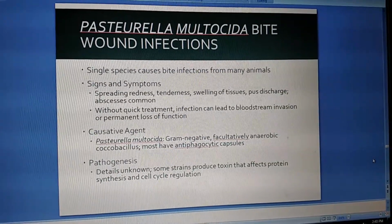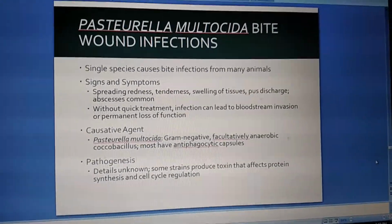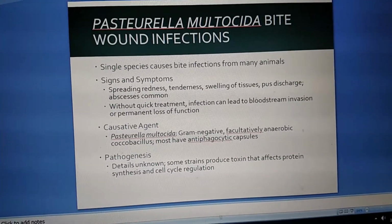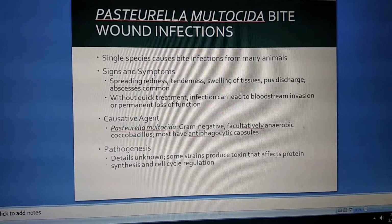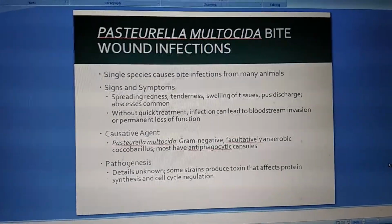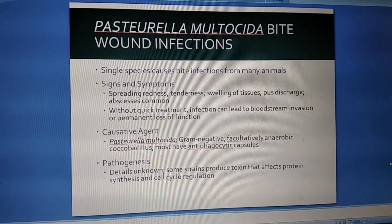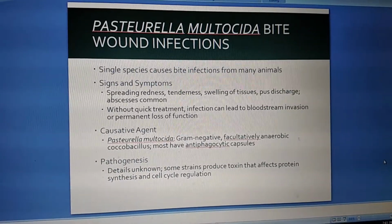Now, you also have Pasteurella multocida bite wound infections. These can be caused by a number of different animals. So you have this redness and tenderness at the site of the bite. Then you will have a swelling of tissue, pus discharge, and then abscesses can form. If you don't have treatment fast enough, this can actually lead to the bacteria invading the bloodstream and permanent loss of function. So Pasteurella multocida is a gram-negative, facultative anaerobic coccobacillus.